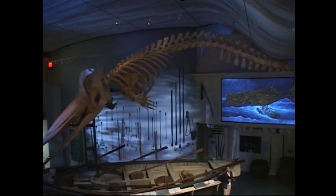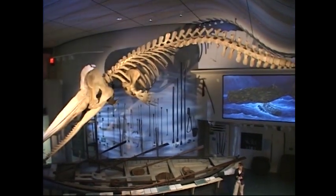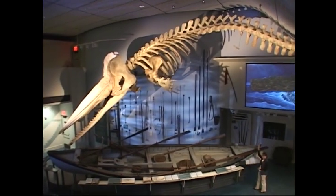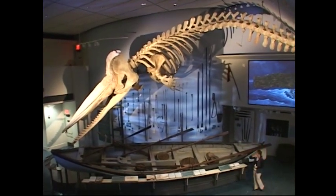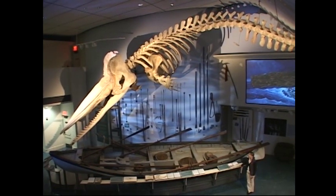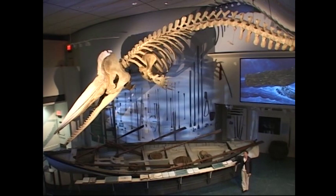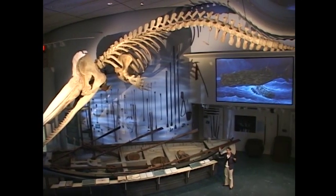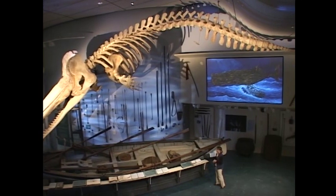And from then on, Nantucketers really focused their hunt on sperm whales. Now, we have an amazing sperm whale hanging right here, so I'll spend a little bit of time talking about this truly awesome creature. Sperm whales can grow to be up to 85 feet long. The one that's hanging here is 47 feet long. So that's almost twice as big as this whale.